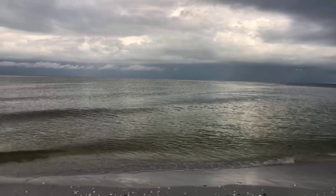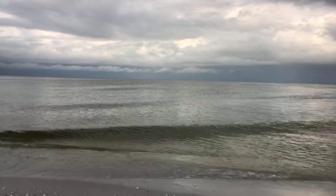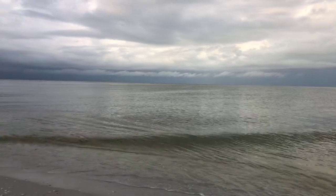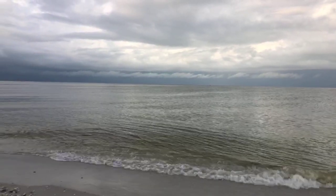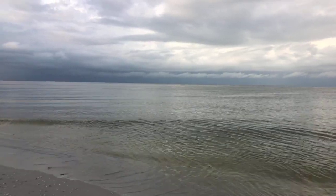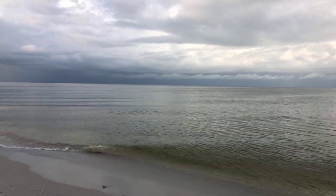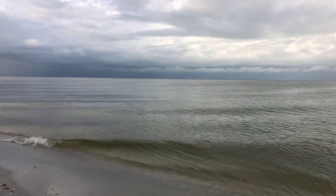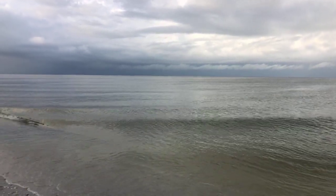I definitely can see kind of a brownish discoloration in the water here. A reddish brown, not horrible. We're definitely dealing with that red tide here. Let's just hope it goes away. Please get out of here.